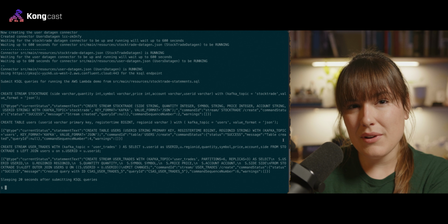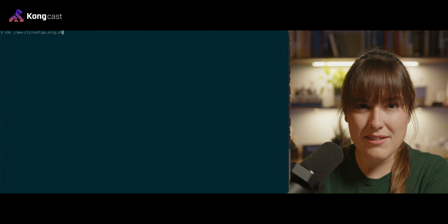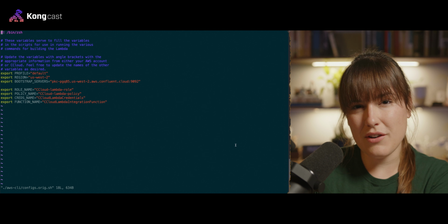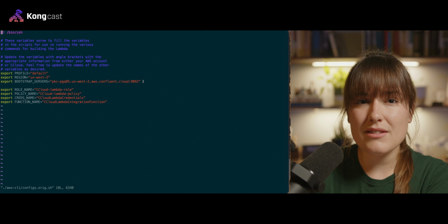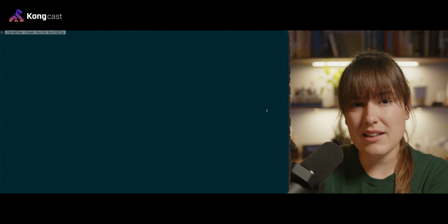With the Confluent side of things taken care of, now we can focus on the AWS Lambda side of things. First of all, we'll need to update one more configuration file, pointing to the bootstrap servers and defining the profile and region that we'll be using for AWS. Then from the project root, we're going to clean and build the project.